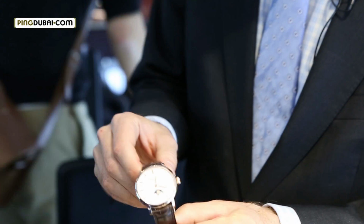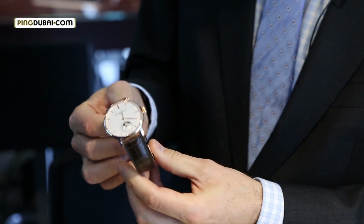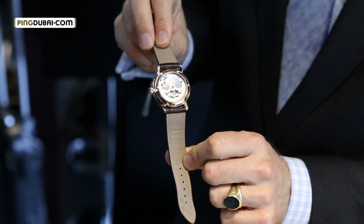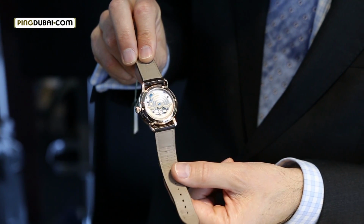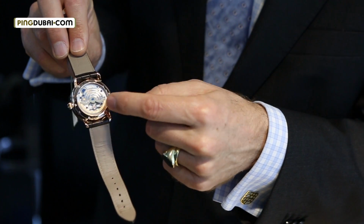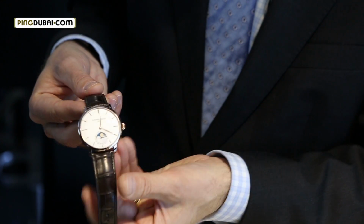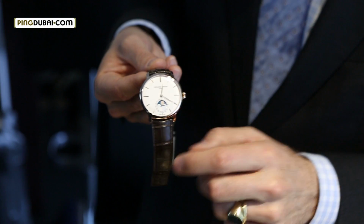Let's start with Frederique Constant here, and then what I would like to show is the main introduction here at the fair, which is our manufacture caliber, the 700 series. So you see, it's a relatively large caliber with the open rotor. So even in the zero position, you can see the balance wheel below. It's a relatively flat case, and then it's a beautiful, elegant dial, very clean design.